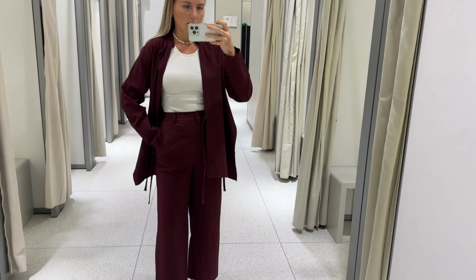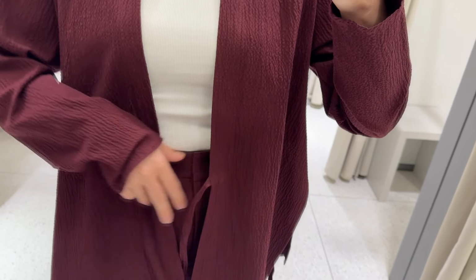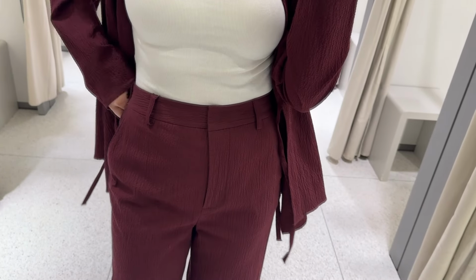Oh, here's the jacket undone. Let's quickly show you. And the trousers.